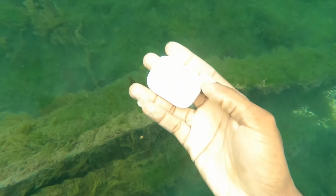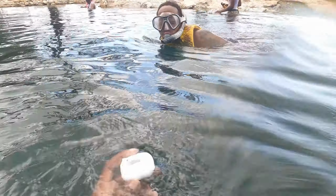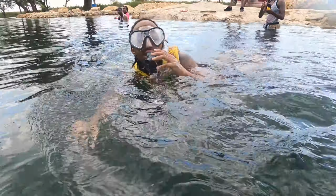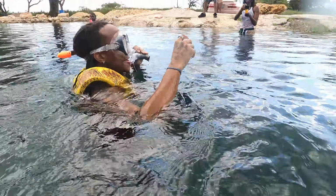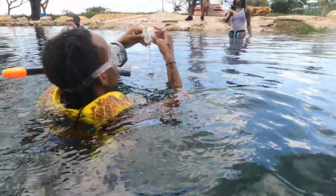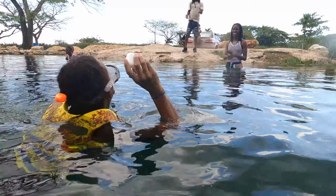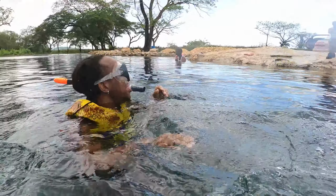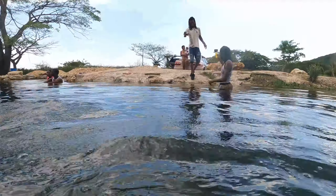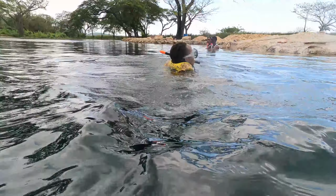So at this point, I'm excited. I need to continue. It's a jackpot. I feel excited to find more things because I've found a good amount of things so far. It's empty. And Claud threw away the EarPods. Maybe you wanted to show it more, but Claud threw it away.